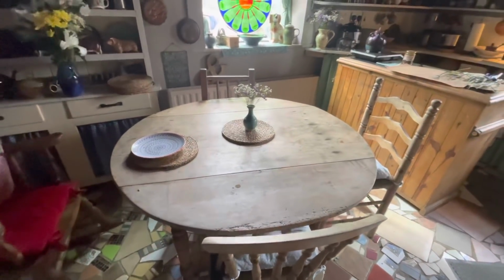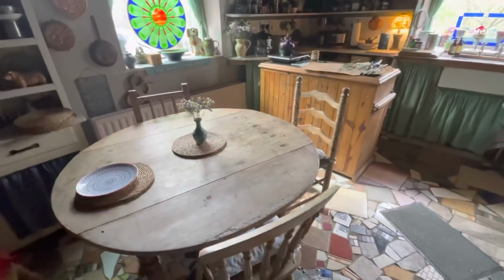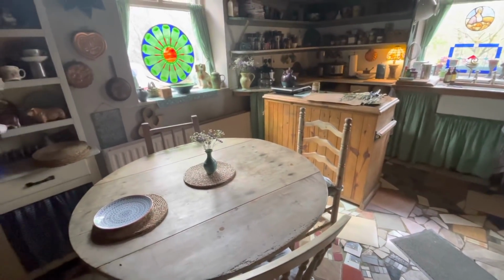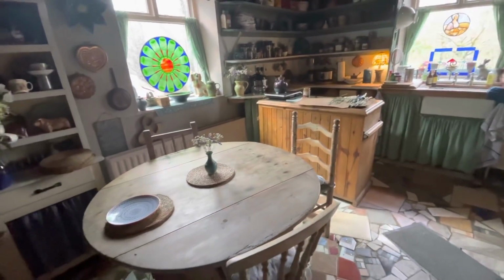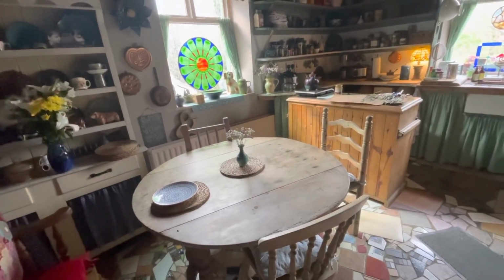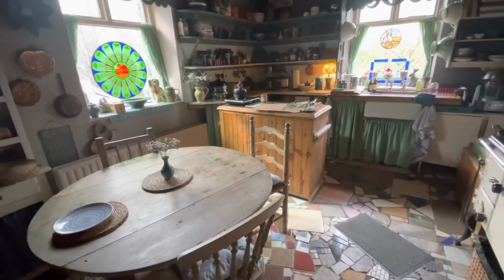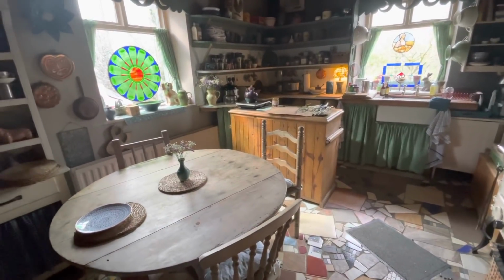So finally put the big table out and the chairs out. Now, you might remember, if you've been following this crazy little channel for all the years that I've been doing it, that big table spent, I think, over a year over in the polytunnel. So now I'm going to use it in the barn for a little while and find other uses for it.